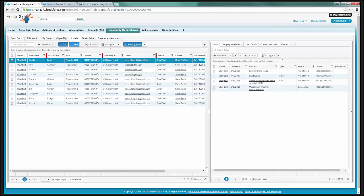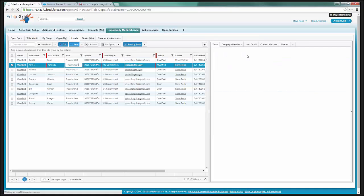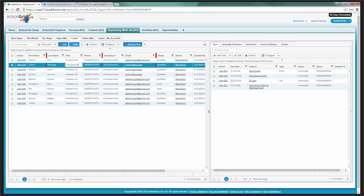And here, as you're spinning through your leads queue, of course, these activities are all add in place as well. So if I wanted to make my call, you'll even notice here I've got a telephony integration going on. So we work with all the major click to dial applications, you name it, and we work with it.